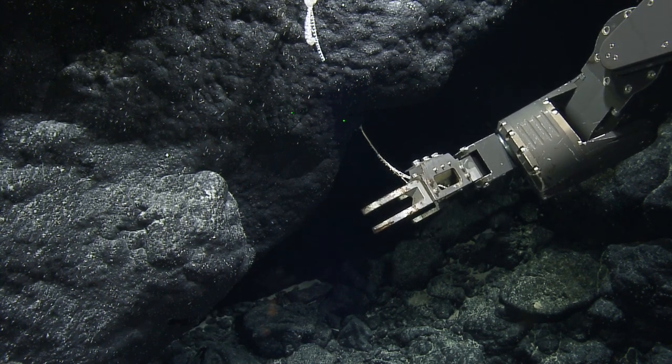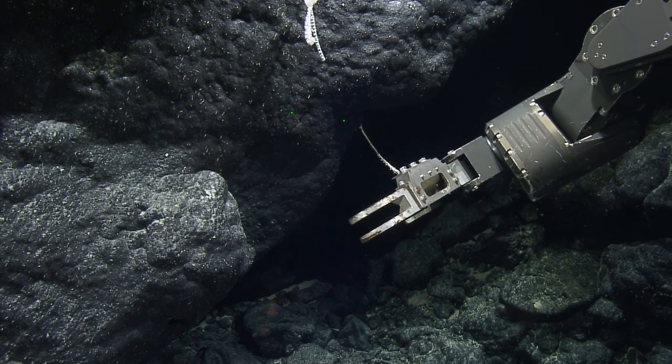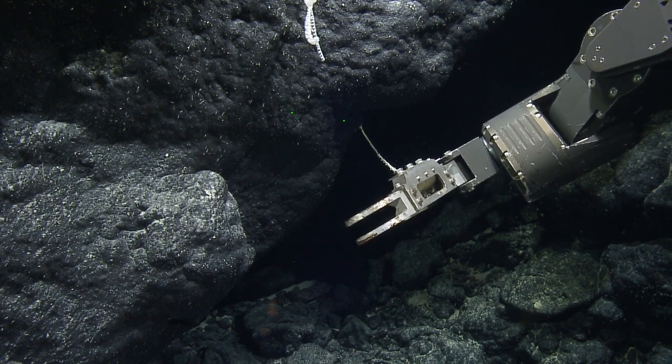I don't know if I can differentiate between the branches. That's all right. Just go for it. Like, here is a good location. Yeah, let's go for it. See what we get.